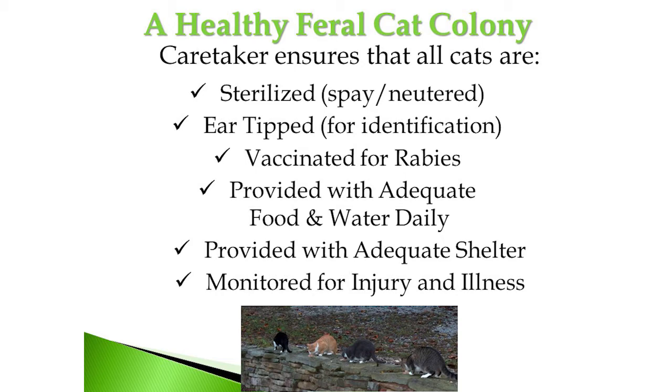Each cat in the colony needs to be vaccinated for rabies, which is part of the reason for the 4-month-old time frame. Cats under 4 months cannot receive the rabies vaccine and would need to be brought in on a separate visit. Each cat needs to be provided with fresh food and water every day.